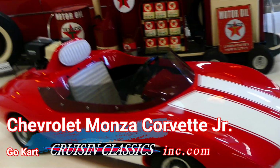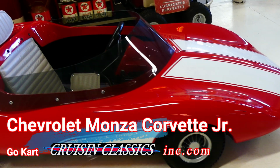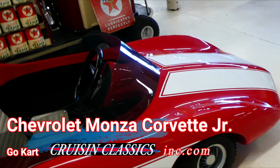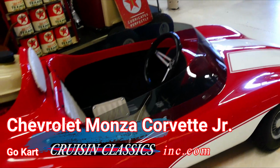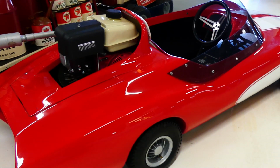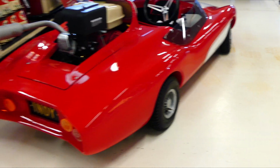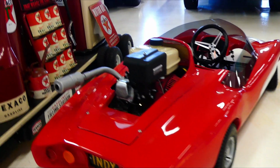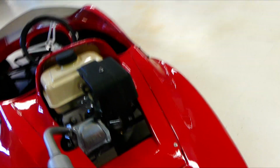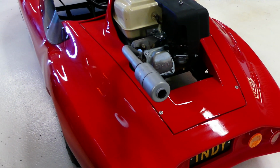Introducing a little something different. This is a Rupp Chevrolet Monza Corvette Jr. Produced by Rupp back in the 60s and 70s. And they were used mostly for promotional items for Chevrolet, to represent a model that did not really go over that well. But they only made a few of these.